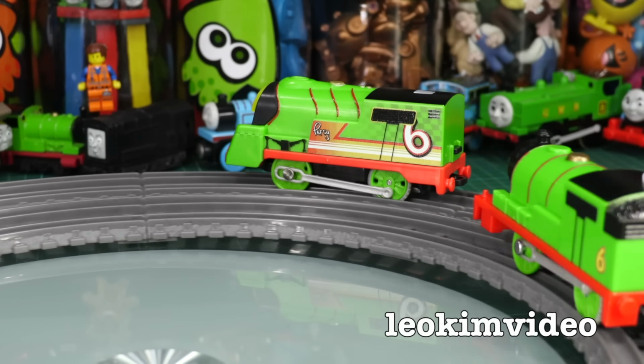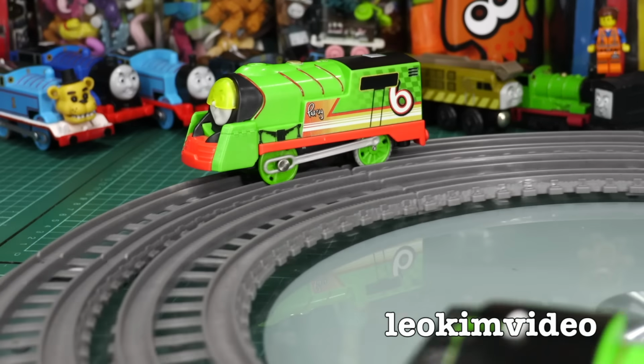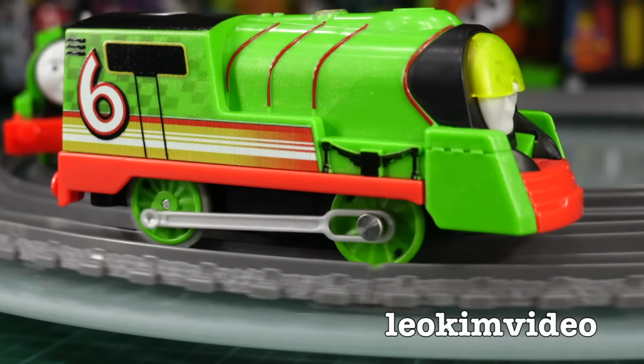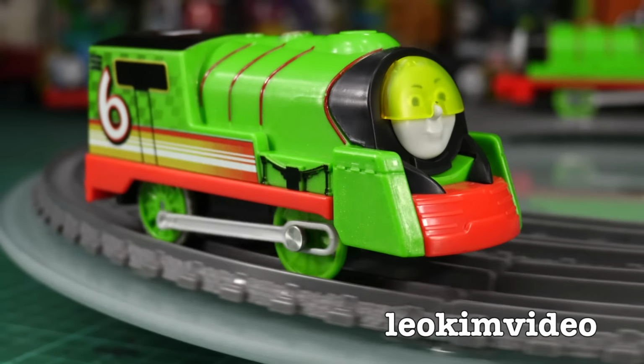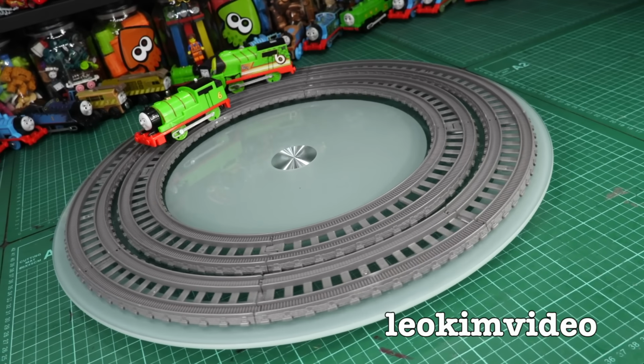Apart from looking awesome, it's making an awesome sound as well. It is just magic to watch. I love it. I think this is some of the best Thomas and Friends TrackMaster trains that I've seen. I think this speed is miraculous. And I'm sort of thinking, wow, why not apply this to all my models? I don't want to go slow anymore. I just want to go this fast. Woo! It is just incredibly fast.